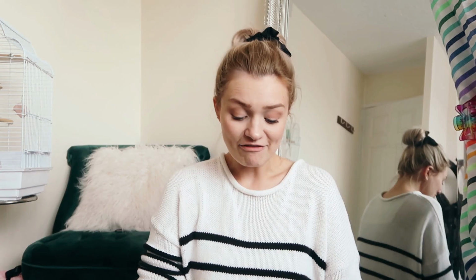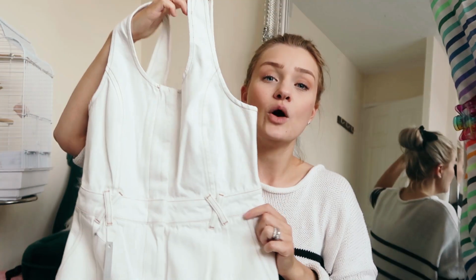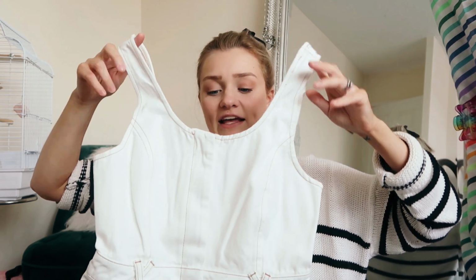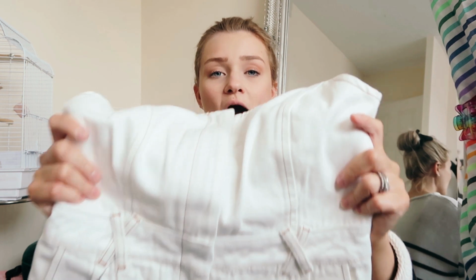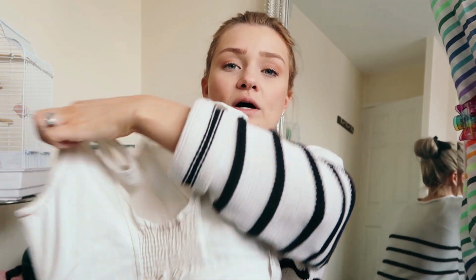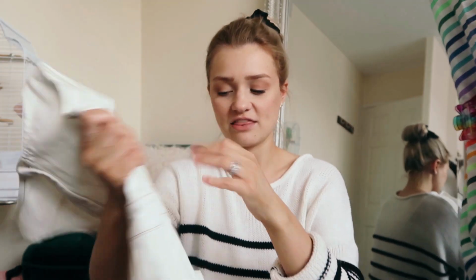So next up, I have a jumpsuit. A bit unsure on this because it's very, very stiff, but I really liked how this looked on the model. So it's basically a white denim jumpsuit, which I thought was so cute. I loved the neckline. I love the fact that it's quite simple. So it's white, and then it's got this kind of camel coloured stitching as well. And I really like contrast stitching. I think it looks so cool.